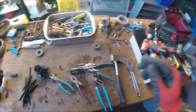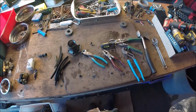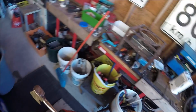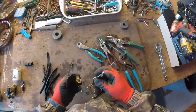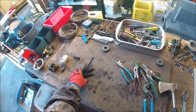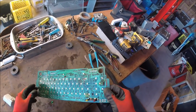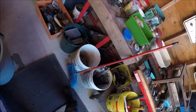Okay, it's not cooperating. Let's see if I just crack it with the axe. There, that's the steel. Okay, that one's stripped out. Okay, I stripped the board here. It's got gold contacts, gold-plated contacts here. So there's also 3 brass risers that I took out of there.